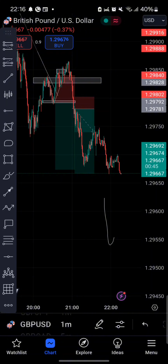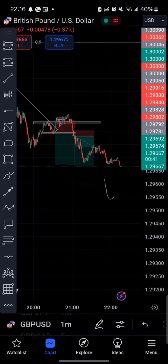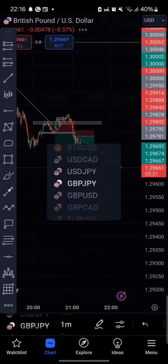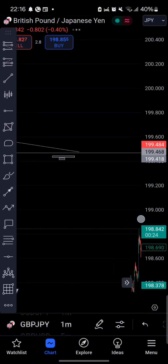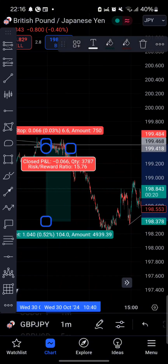A wake up call for me, because I'm starting to realize that I'm not really following my strategy. I'm targeting 1 is to 2, like the trade in the morning. Oh, speaking of the trade, this is how the trade ends. This was gonna be a beautiful trade, by the way. So this is how it went.